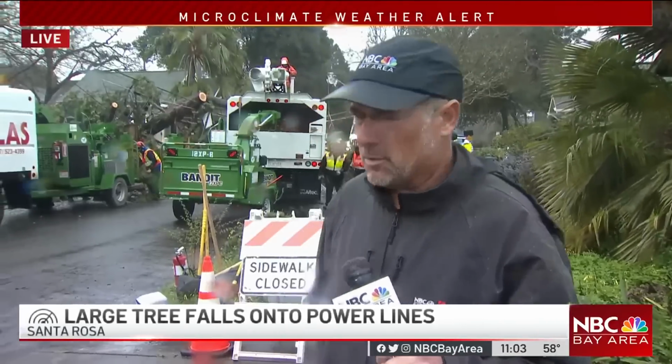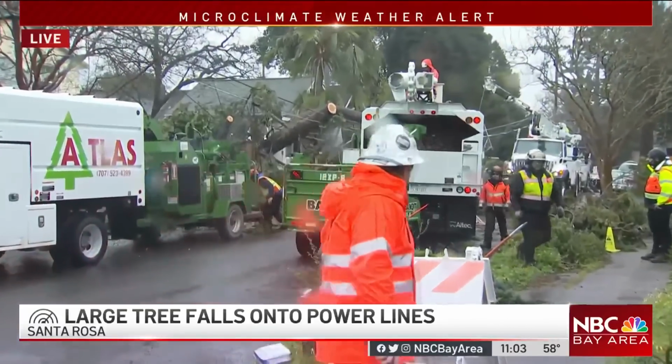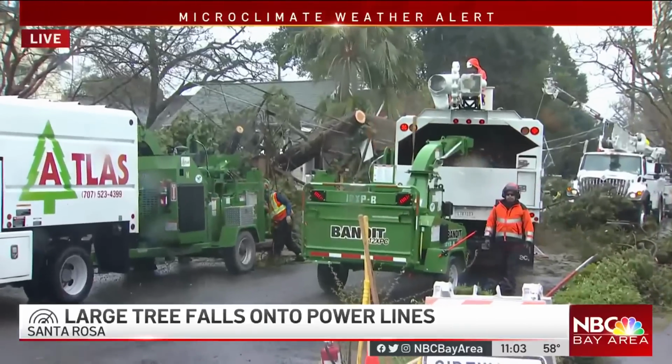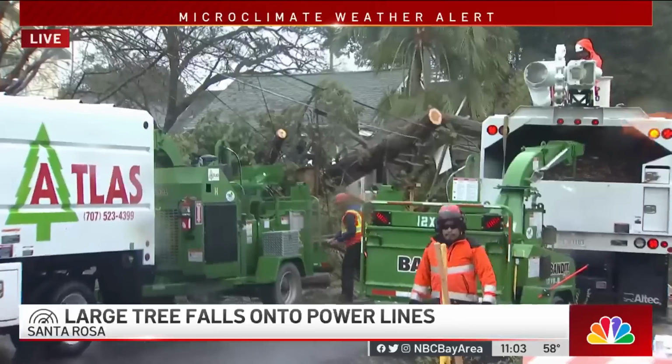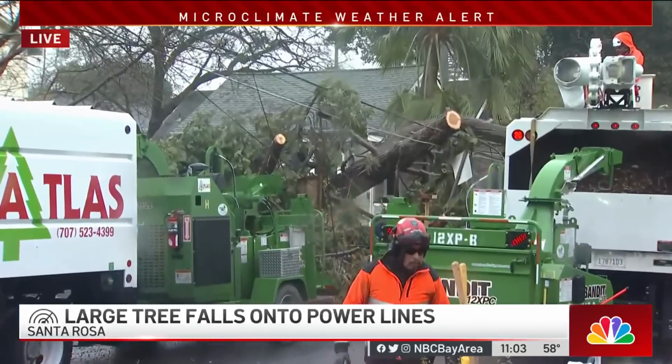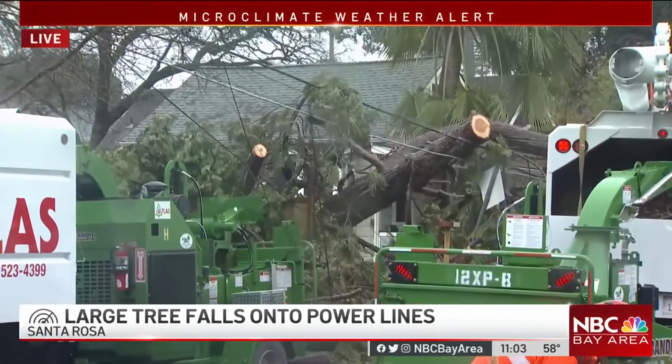You can see it. Yes, the city of Santa Rosa has been out here getting back to work for about an hour to remove this tree that came down here at Orchard Street and Spencer Drive. It's a neighborhood here in Santa Rosa. Remarkably, the damage is minimal. I know it looks bad, but there's damage to a car, possibly a fence, but no one was hurt. And no homes were damaged when this large tree came down here overnight.